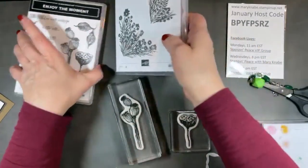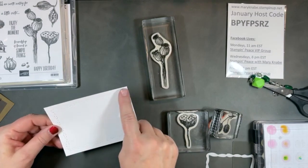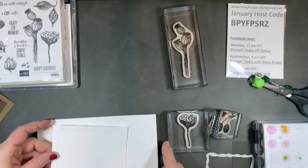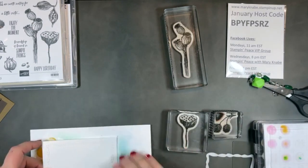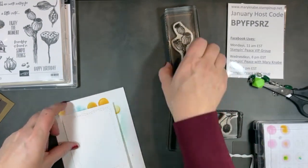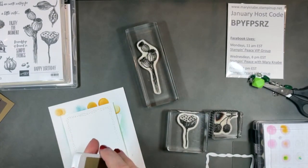Okay, so I've got all those ready now. I have pre-cut some white cardstock that measures 5 inches by 3 3/4. Okay, 5 inches by 3 3/4. I want to have a scrap paper. This will be easier to see with a little color on it instead of the white on white. And I think I'll make a vertical card. And I'm going to stamp with Soft Suede.